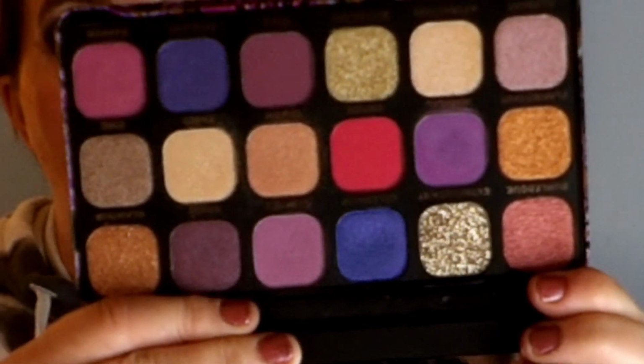So while I'm here doing this, I'm going to try to separate the palettes into colors and non-colors. And then Too Faced is a good product. You just need eye primer with it. Just like Makeup Revolution, this is Forever Flawless, and it is a beautiful palette. You also need eye primer with this palette.